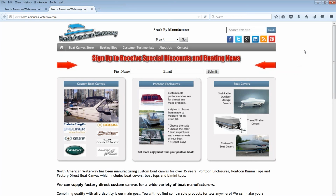Again, and then here's the thing. Even for your navigation, you've got the store, blog, customer testimonials, about us, contact. You could use that as a way. Instead of that, you could talk about how we sell canvases, enclosures, covers. I haven't looked at the site, so I don't know, but there's probably a better way. I'm one of those guys. I look at that, I'm like, okay, navigation, and now I'm left. Store, and I'm starting all over again.